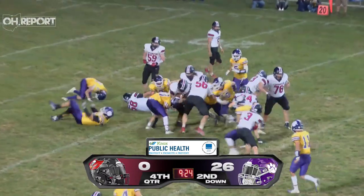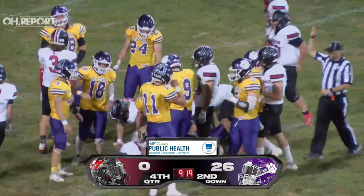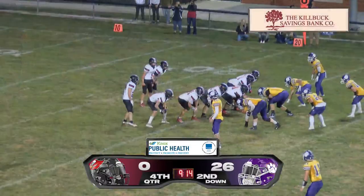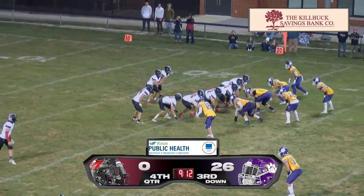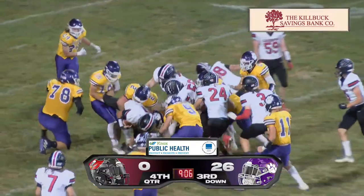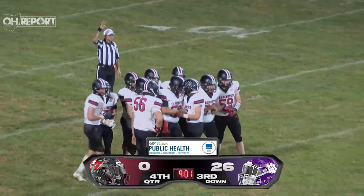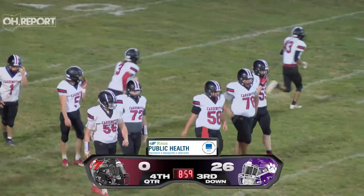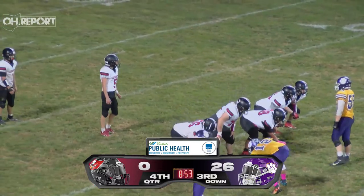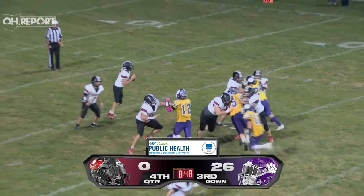And the snap, handoff to Denny once again, and stuffed at the line, maybe a gain of 1, but I doubt that. It looks like they're going to mark him down in about the same spot. So no gain on the play. Number 18, Shane Gardner with the stop. This crowd still very much into it for the Bulldogs. Knox County in general, rowdy football crowd.